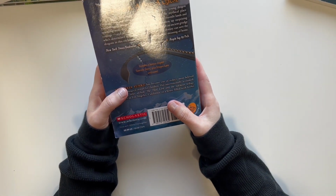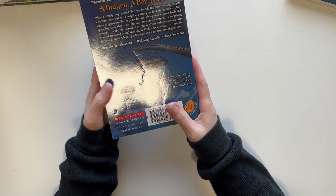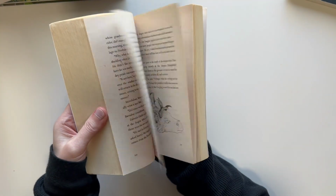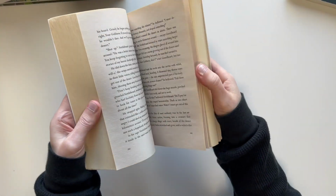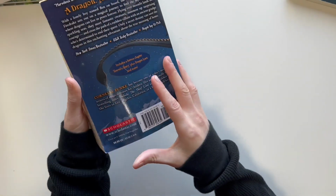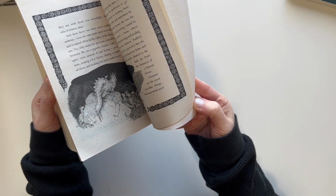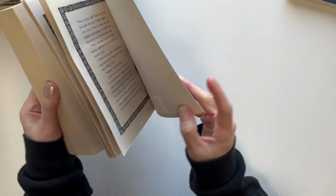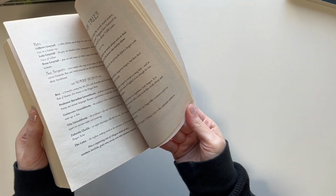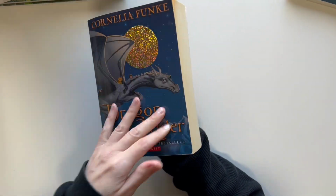It's about a young dragon who sets out on a magical journey to find a mythical place where dragons can live in peace forever. So it's very much fantasy, middle grade. It has a few illustrations, and let's see how many pages. It's over 530 pages. So I decided to take a chance on it. Hopefully she'll like it.